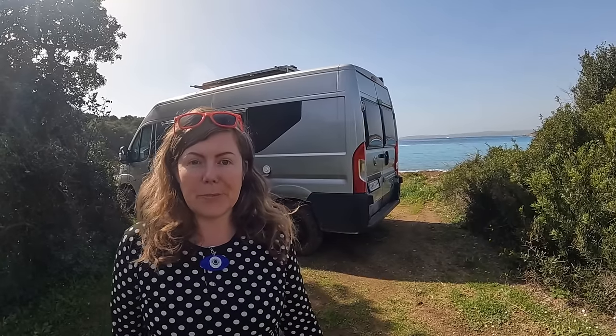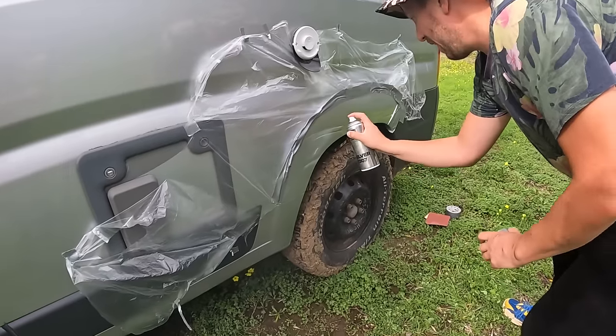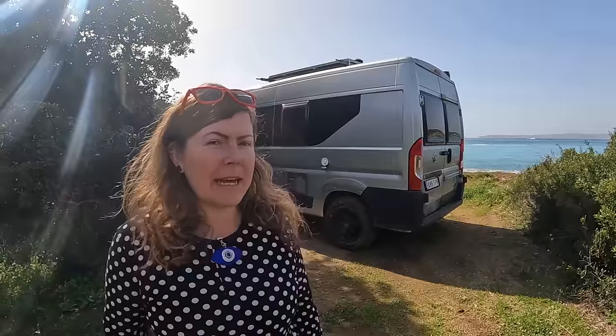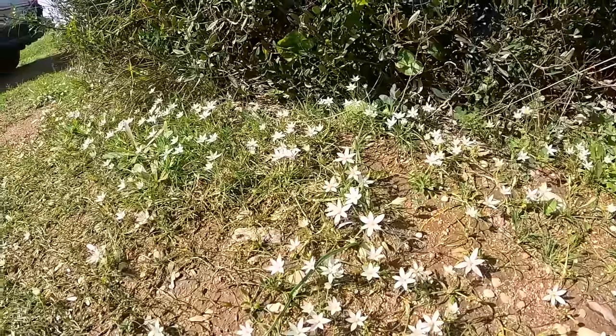We did some outdoor projects also, so sanding the scratch up and then painting. But we did discover we cannot install the wheel arch just yet because we need some screws, so that's an ongoing project. And it's almost summer. Every day you can find new flowers blooming here. It's really nice. So we changed our van to here, which is beside the sea, and we can see the sea.